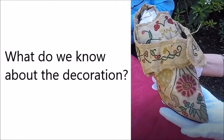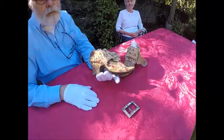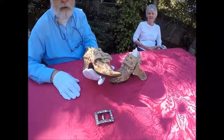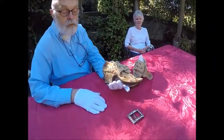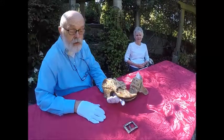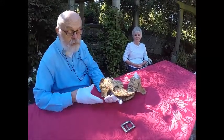The embroidery was probably not done by the shoemaker. It was done by someone who either did it as a craft or as a source of income. They were probably quite a bit whiter in their original form, but the colors of the crewel work embroidery have survived beautifully, and they are very, very vibrant.